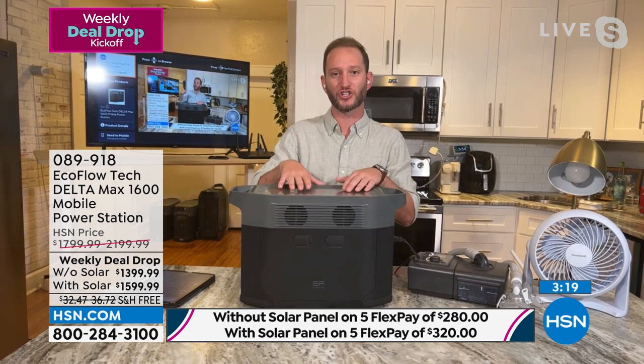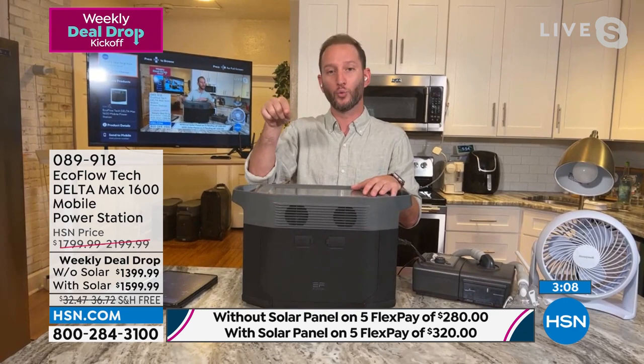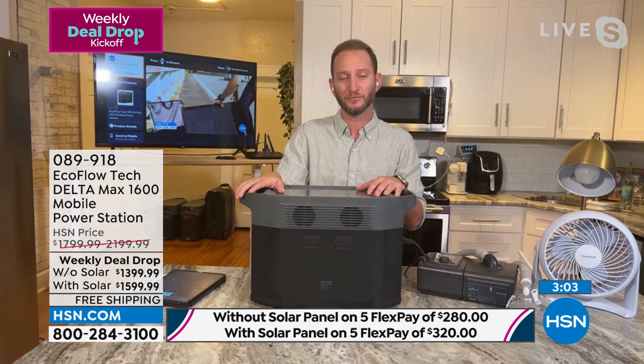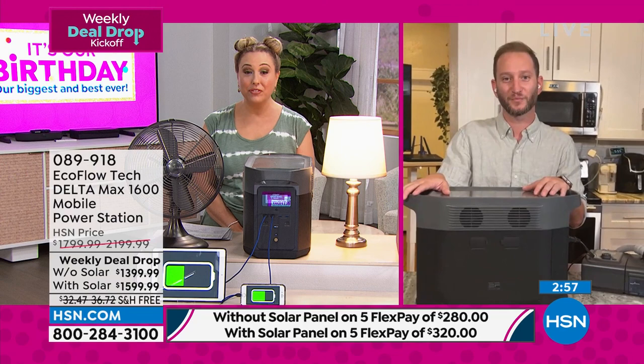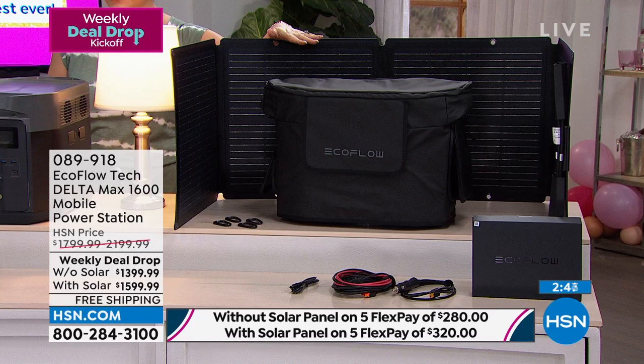And one last thing, I know I keep adding more things, but a lot of these power stations don't allow you to charge via DC from your car. You can still do that with your Delta Max. We also give you that included cable too. You know, Justin, I wasn't even thinking about the price of gas, because with a gas generator, it's not free. But with the solar panel, it's actually free to add more energy, free for you. So you're not buying gasoline for that gas generator. The sun is recharging it.